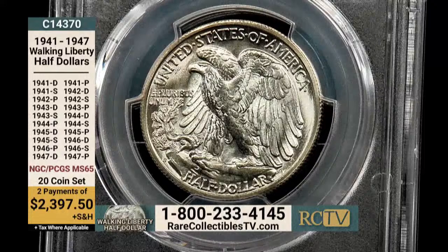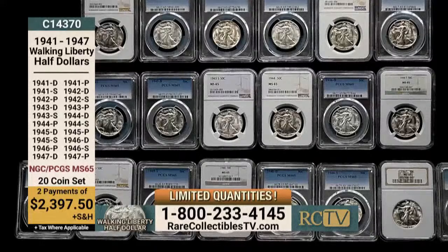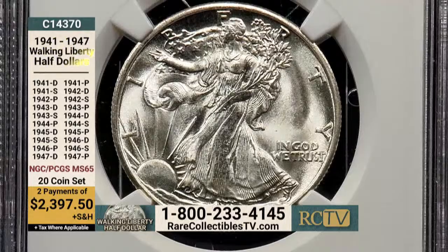I have a very limited number of these 20 coin Walking Liberty Victory sets today. These are coins that are so rare that it's very difficult to build these sets. A very limited amount of these sets, and these are in remarkable condition. These are in the remarkable grade of Gem Mint State 65. This is among the finest Walking Liberty half dollars that you could possibly acquire. To put a set of these rarities together in Gem Mint State 65 is a real challenge.